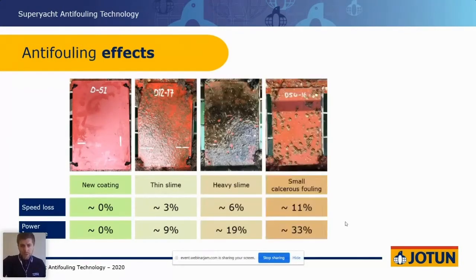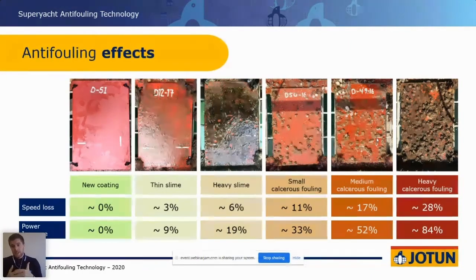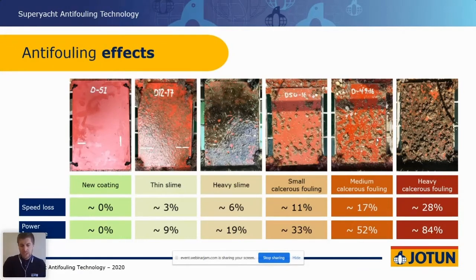And I'll just go through these. And as you can see, once we get to a point where we see medium calcareous fouling and heavy fouling, significant power increases. Now, for the commercial marine sector, this is of huge importance because even today, the cost of fuel is a huge part of their overall costs of running a vessel. But I think it's also important to understand that choosing the right antifouling, even in our industry, has a massive effect on both speed loss but also on power increase. And this is something that a lot of the big super yachts, I spend most of my time with 60 plus meter yachts, and this is now becoming more and more relevant to them. They're understanding it more and more.